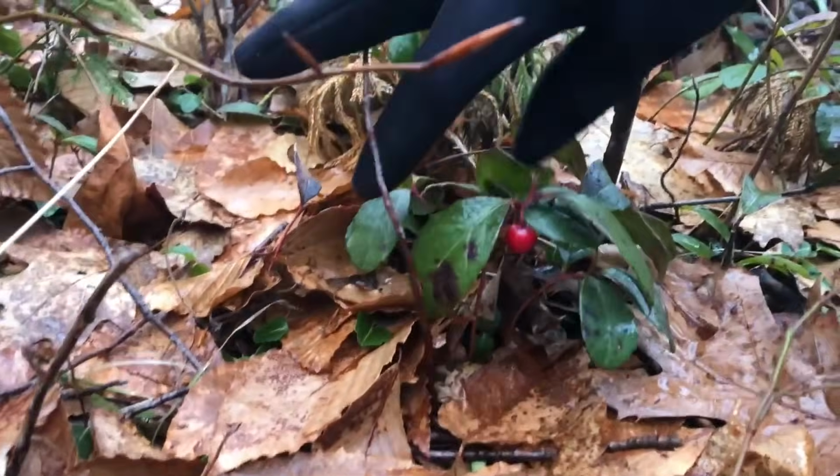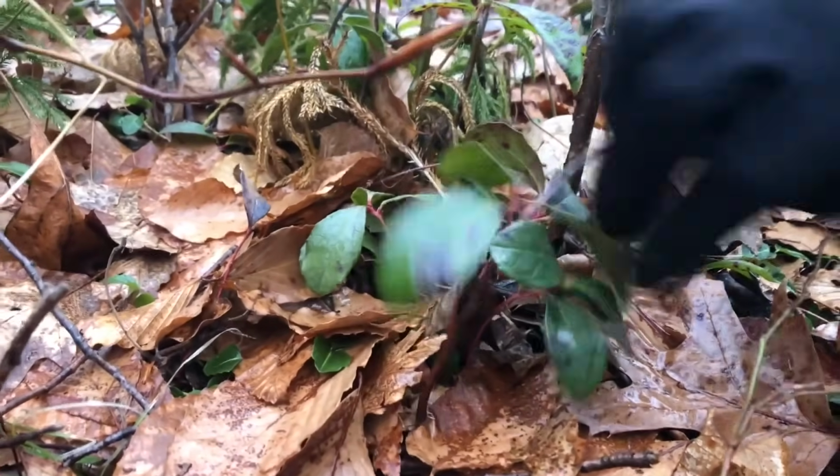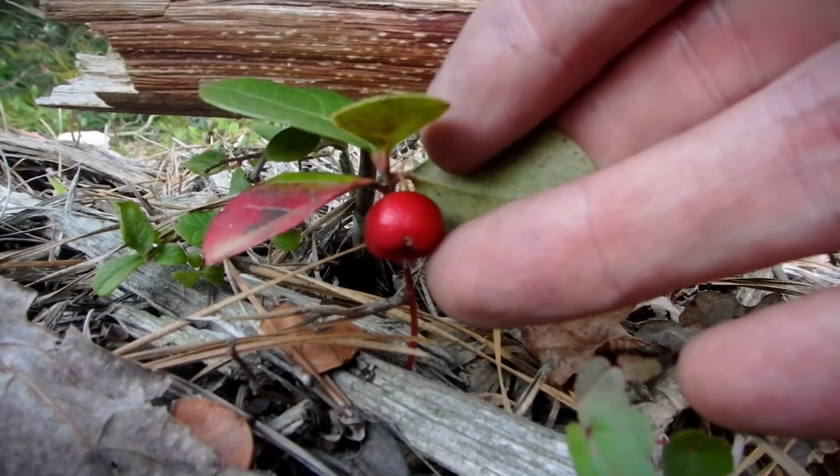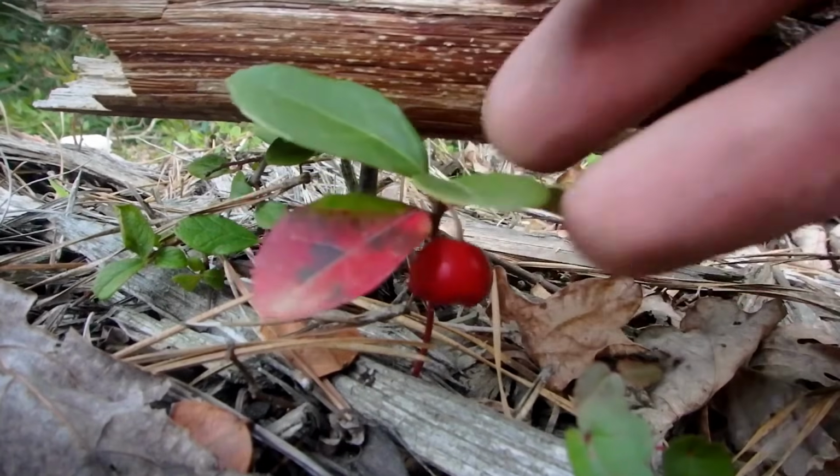If you're confused as to whether or not you found the right plant, simply pick a few leaves, rip one in half and smell it to see if it has that minty scent. Once you find the right plant, you can steep the leaves in water to create a fun little mint tea on the trail.